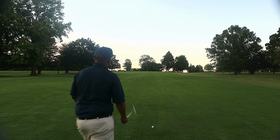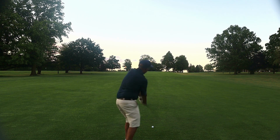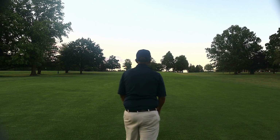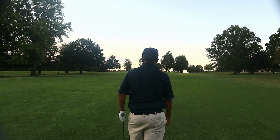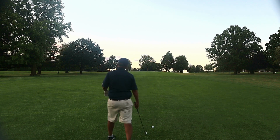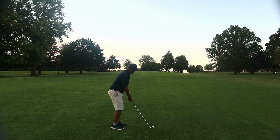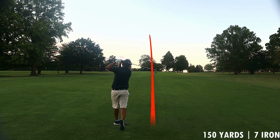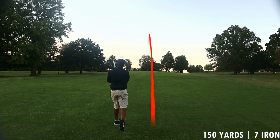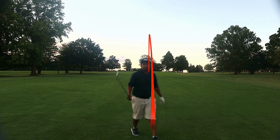So here's another example of thinking of the safe areas. Got 150, probably playing closer to 160. I know short is safe, long is not, left is not. And I'm hitting the 7-iron a little bit longer today, so I'll go with the 7-iron. Short won't hurt us. Mishit that, so it's got to be short.